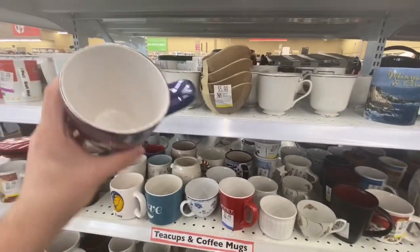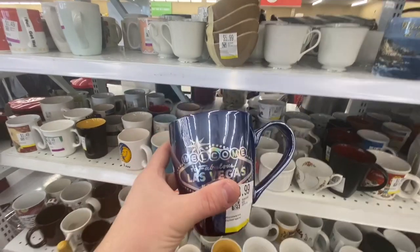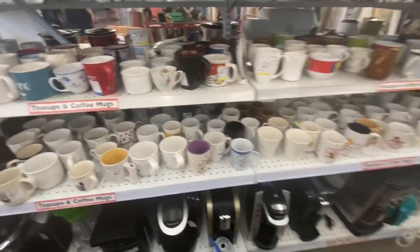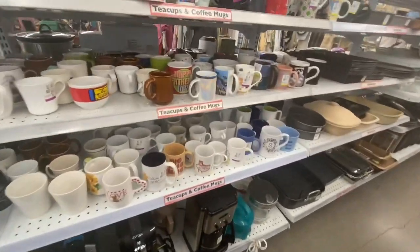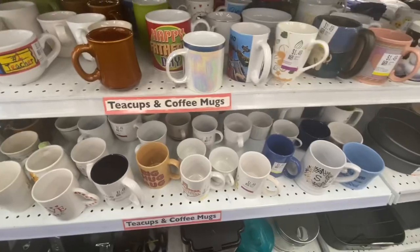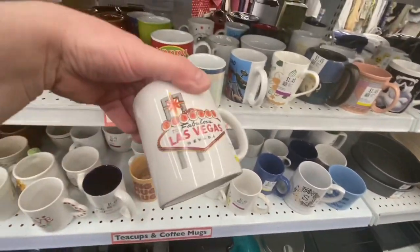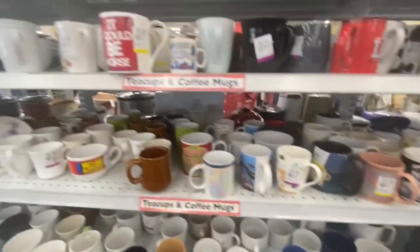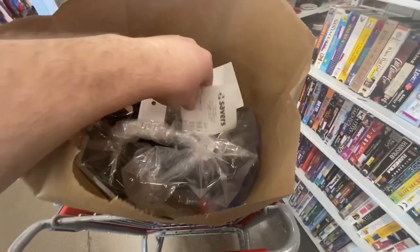Here is a Welcome to Vegas mug. Obviously, you're going to find a whole bunch of Welcome to Vegas stuff when you're in Vegas. There's another mug on the bottom that I'll show you here in a moment. Sometimes tourist stuff is good. I just think that stuff is a little bit too oversaturated. Everybody from everywhere goes to Vegas or has been there, it seems, so I just stayed away from that stuff.